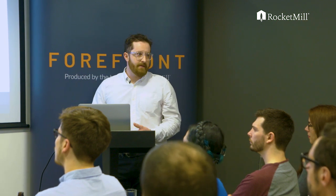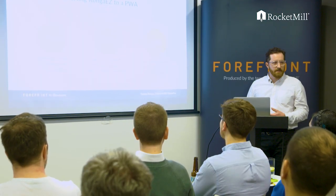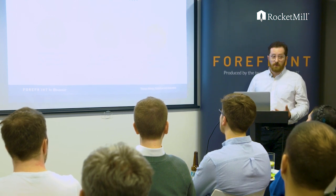And again, we see that the effects have been very positive. So there's been a 92% reduction in the amount of data required for the initial load, compared with when they previously just had a bog standard normal phone app. And as well as this, there's 82% less data required in order to complete the first transaction, be that a goal or a conversion. So I just wanted to give you another window on how this technology is really revolutionizing mobile browsing across the world.